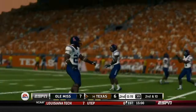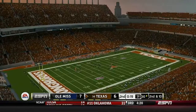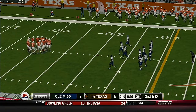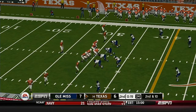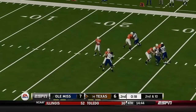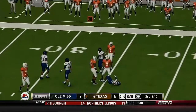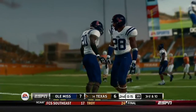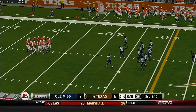Quick strike to the back, no good. That makes it second and 10. Five guys will be out in the pattern as they're in the shotgun. Wide open. Oh, he dropped it. Bailey was the intended receiver on the play. That brings up third and 10.